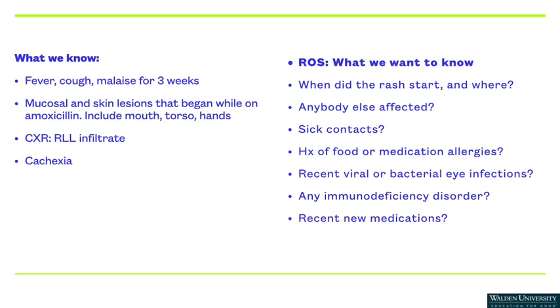So what do we want to know? We want to know, when did this rash start and where did it start? Anybody else affected? Any sick contacts or animal contacts? History of food or medication allergies? Recent viral or bacterial eye infections? Any immune deficiency disorder? And recent new medication or medication changes.